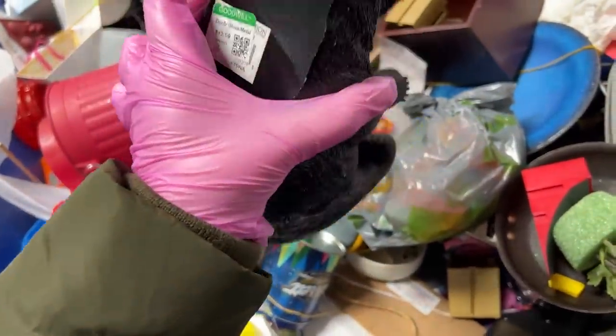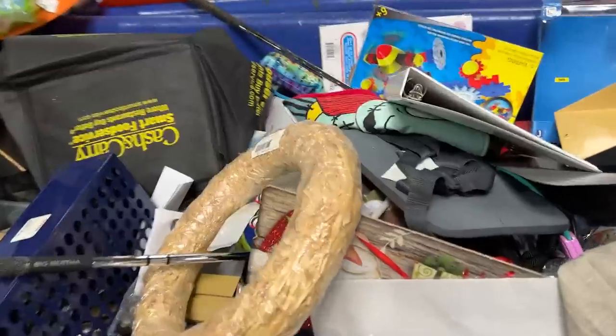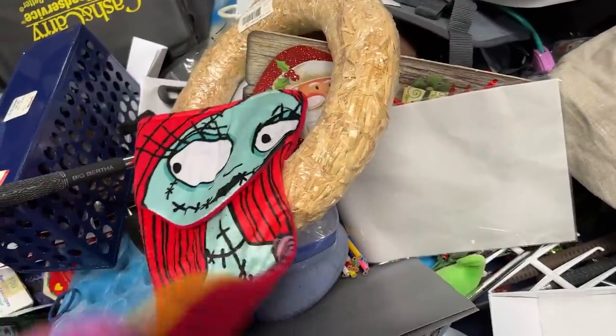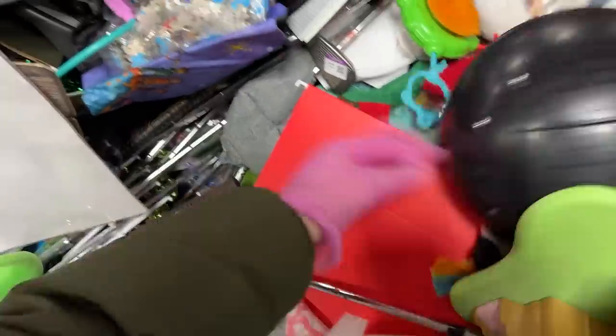Maybe like a... Oh, they wanted $12.99 for this at the Goodwill. Maybe this is a bottle holder or something. What is this? Oh, this is beautiful. A Sally stocking? No, it's not beautiful. It's just a great find. I'm like, oh yeah, Sally.